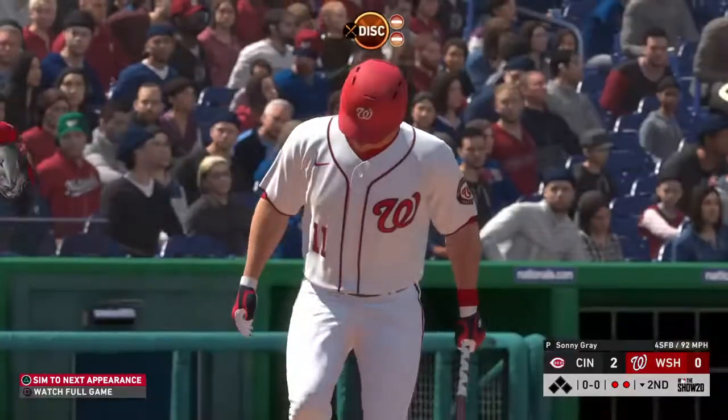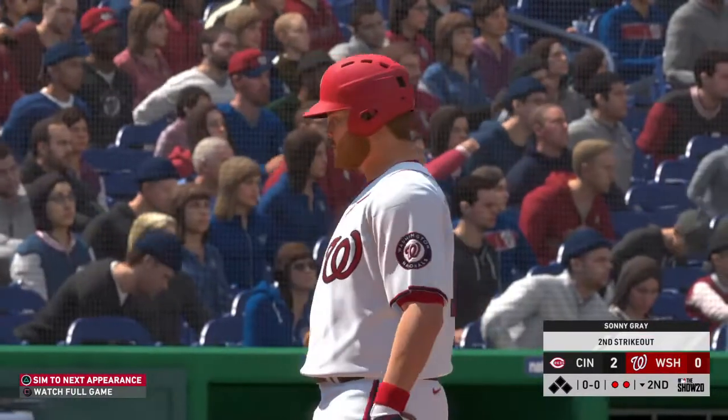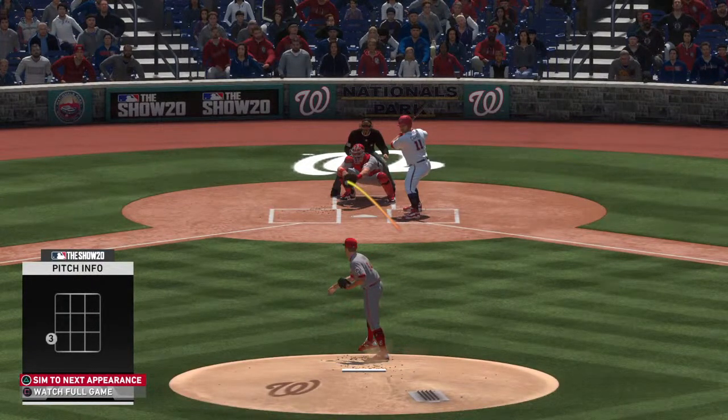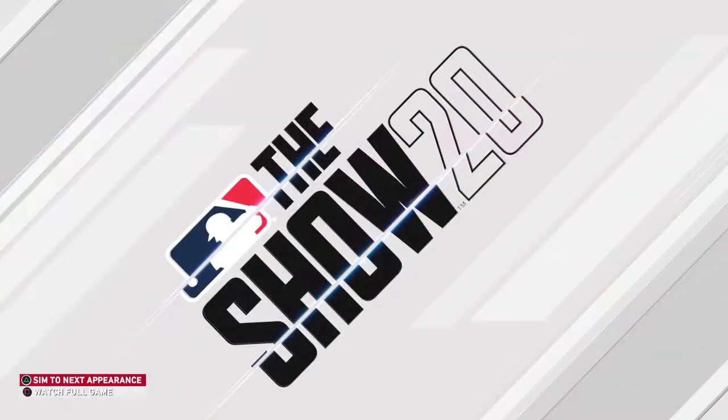He takes strike 3 called on the fastball. Couldn't pull the trigger, and there are 2 away. Well, no preferential treatment there. Sometimes we see great hitters have their calls go their way on close pitches, but not this time. I think that was actually a good take.